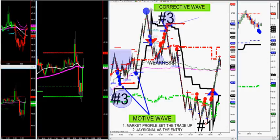But you just got to trade the system. Let market profile decide when to look for a setup. It's not my opinion. It's not your opinion. Let market profile do all the work. It's worked for 30 years, the same exact setup. Number 3's worked for 30 years now.